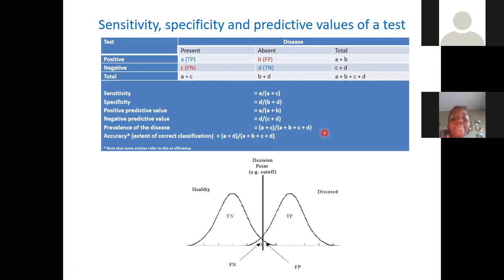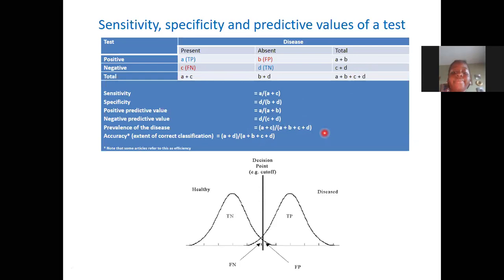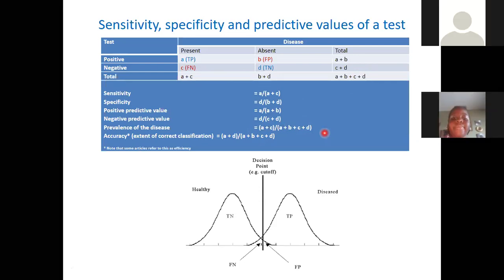Then some people define the accuracy of the test. How accurate is the test? Some people call it the extent of correct classification. The correct classification, we know now, is A and D, the true positive and true negative. Everything that is false is not correct. So A plus D, that is true positive plus true negative, over the total, is the accuracy.